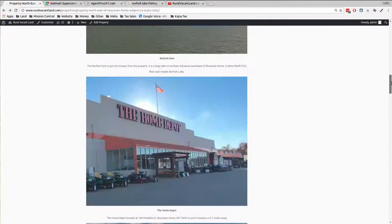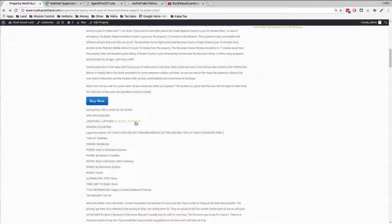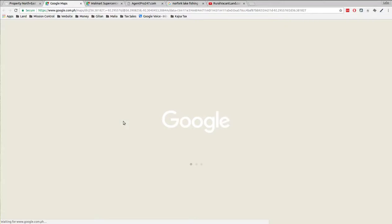But what I like to do is I've got a link on here. It's in the middle of the page next to longitude and latitude, in the middle of a whole bunch of information about it. Stuff like taxes. It's been $21 a year taxes on this property. Nice low taxes, right? $21 for property tax a year.